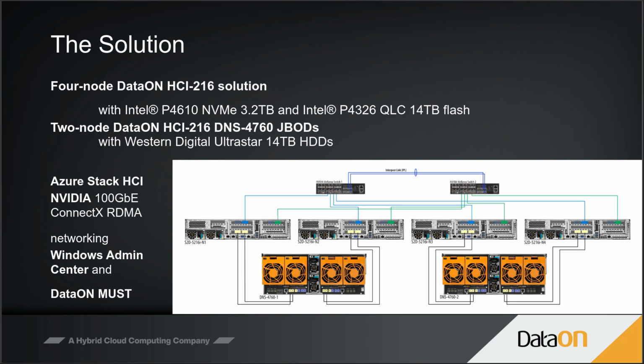And then each of the compute nodes has 2 layers of flash storage, both 14 terabyte and 3.2 terabyte drives, so they could be divided into 2 layers. One tier is made of specifically designed high-capacity 14 terabyte QLC flash drives, which we use for high-performance capacity storage. And then 1 layer consisting of the 3.2 terabyte NVMe flash for our volume caching.